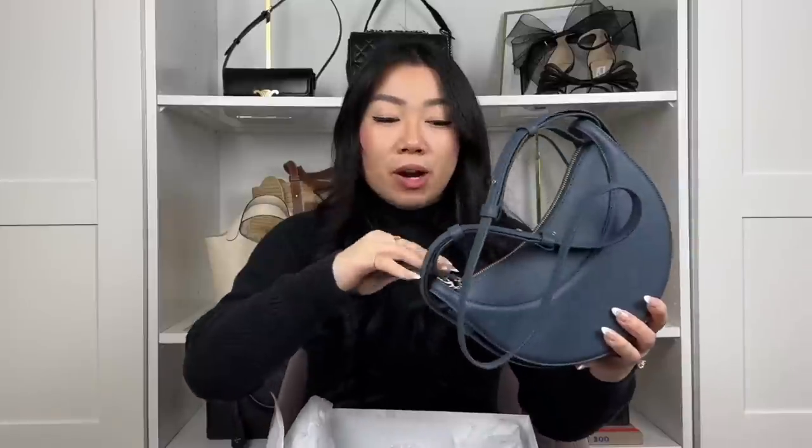So this is the bag. The color setting, obviously I'm wearing black right now, so I feel like it contrasts pretty well, so I think you can see the color pretty well. But I love this color. I'm so excited to wear this. I think this is great as a casual bag, casual outfit with jeans. A pair of light wash jeans with this bag would be perfect.